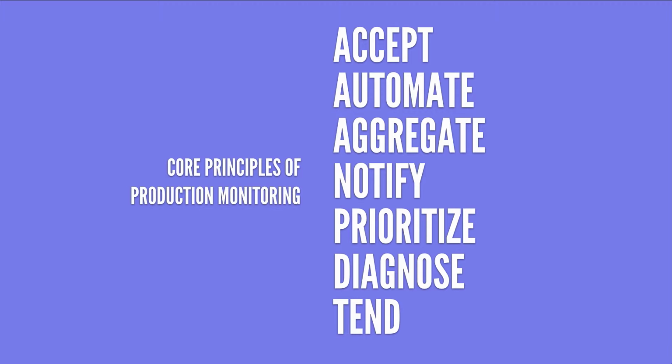I noticed actually after I made this list up here, if you guys are familiar with the stages of grief, where it goes, whatever, to acceptance at the end, bargaining and acceptance. I try to avoid that, but maybe you can call it the 7 stages of production monitoring grief.